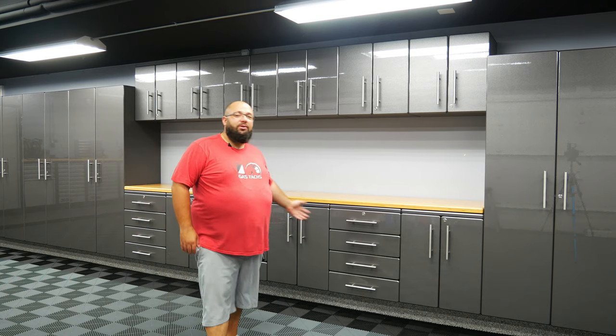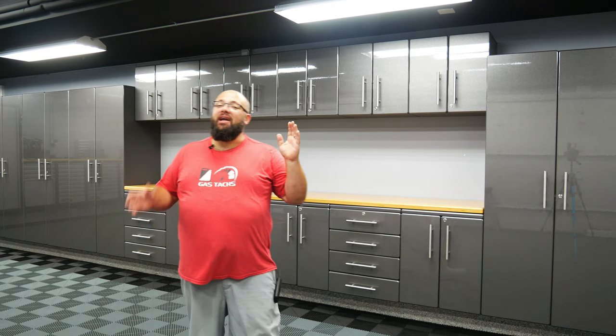Well guys, I installed all the handles and the cabinets are done. What do you think? To me, they look amazing.